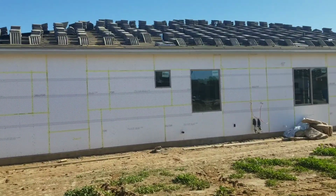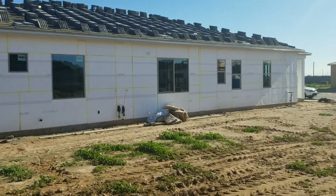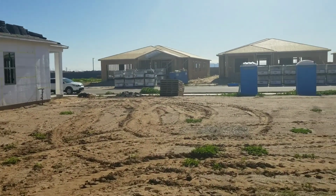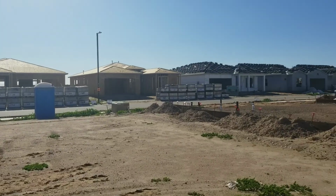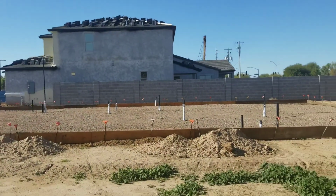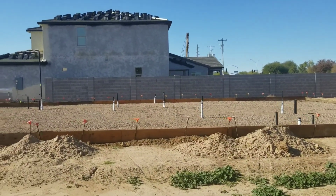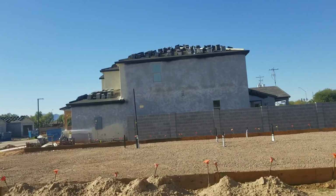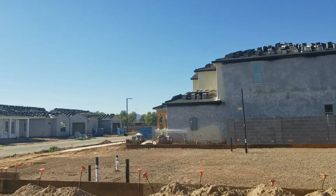So yeah, this is our home. This is the stage we're in now. We got maybe a 60-day countdown, they said, until it's done. They just put this wall up next to these houses. They're getting ready to paint the house. They started doing some painting here.